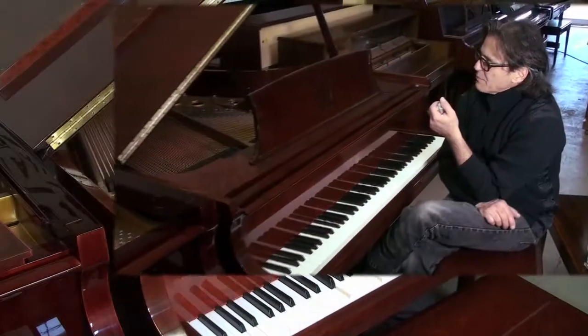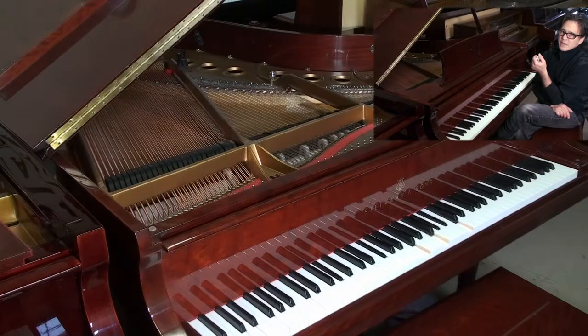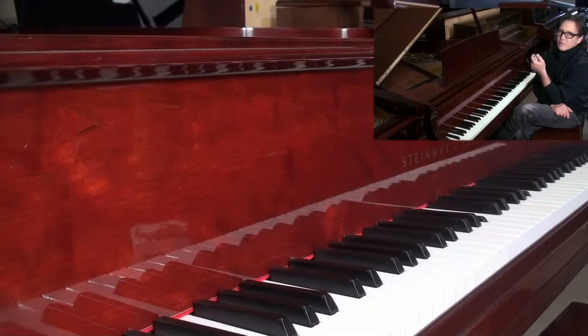But if you happen to be in the area, please feel free to come in and examine this piano. If you're not in the area, please feel free to hire any technician if you're choosing to play and examine it for you. We're always very comfortable with that.